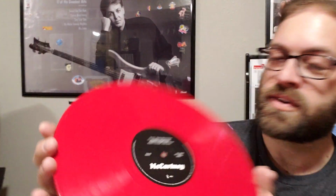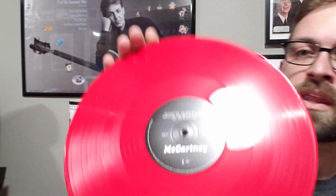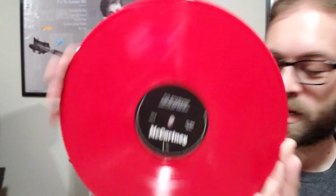I'm curious to see the album itself. Oh, that is very cool. I'm a sucker for colored vinyl, what can I say?